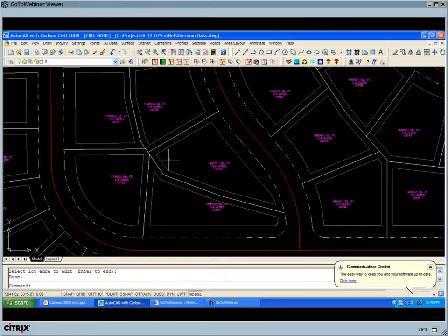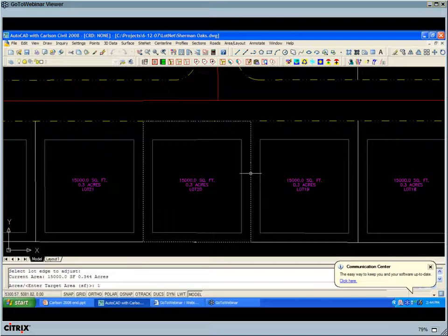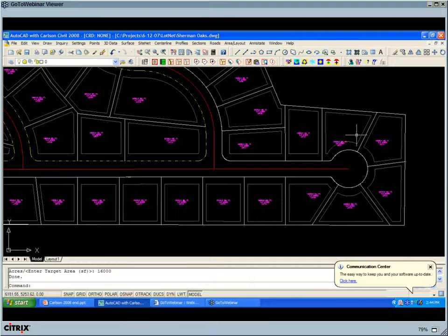Now let's go down here at the bottom. These are pretty square lots, 15,000 square feet. And we have another command called hinged area. Now on the hinged area, I'm going to pick inside. I'm going to tell it to adjust on the right side here. I'm going to tell it to go 16,000 square feet. And watch what it does. It adjusts the back. It hinged it right here and had the back end go out. So I have exactly 16,000 square feet. So that's another good tool going around cul-de-sacs if you need to modify certain things in there.